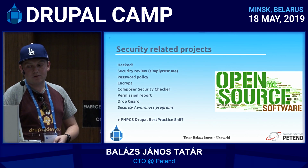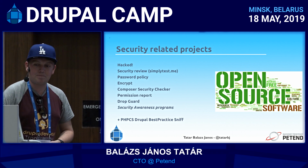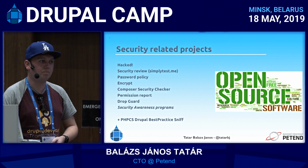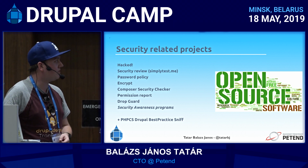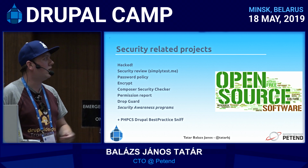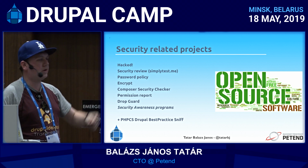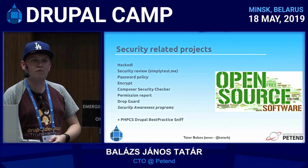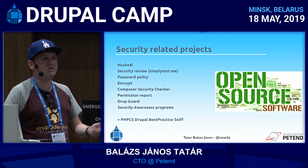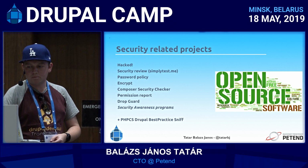But what you can also do, and that's my very last slide, is to use some tools for increasing security on your website, such as DropGuard, such as the password policy contrib module, and there are many others. And also you can use PHP CodeSniffer for sniffing best practices regarding security, even though it's quite old.